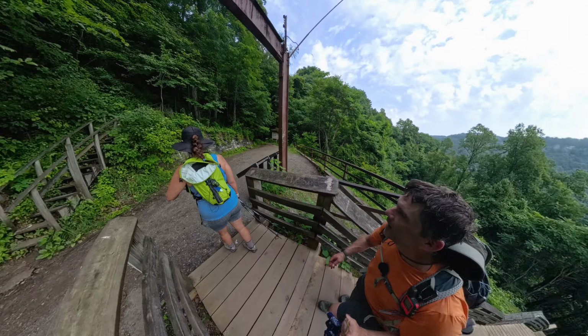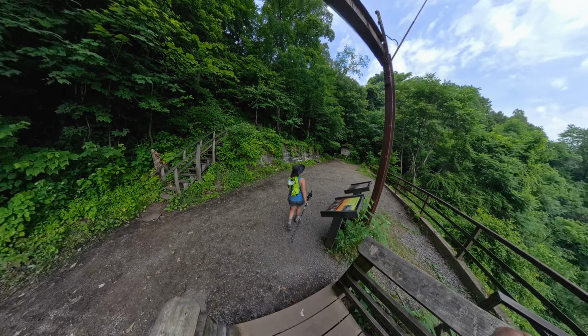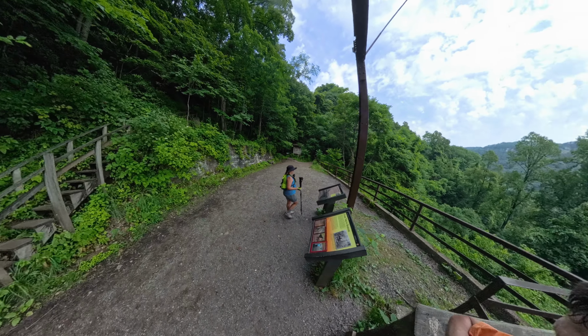I might steer away from this one if it's really hot and humid. Coming back up is no joke. Bring plenty of water.